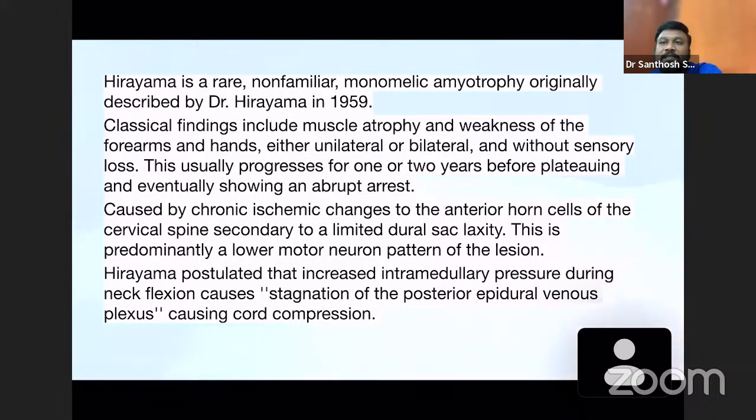Caused by chronic ischemic changes to the anterior horn cells of the cervical spine, secondary to a limited dural laxity, this is predominantly a lower motor neuron pattern of lesion. So that is very important. It is going to be an anterior horn type of lesion. Hirayama postulated that increased intramedullary pressure during neck flexion causes stagnation of the posterior epidural venous plexus, causing cord compression.